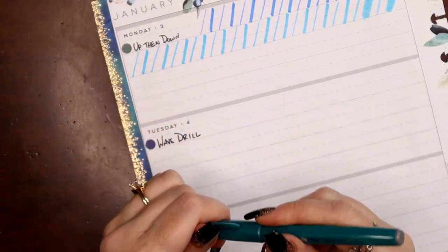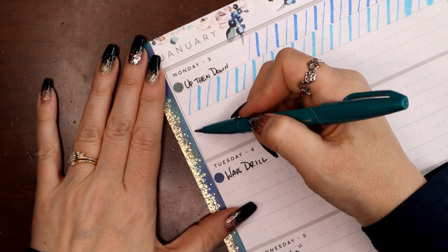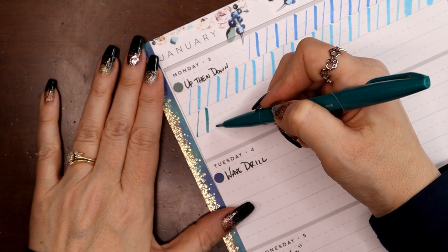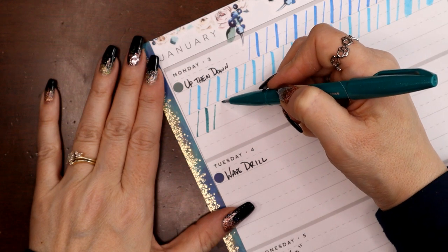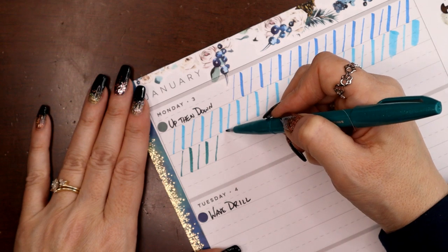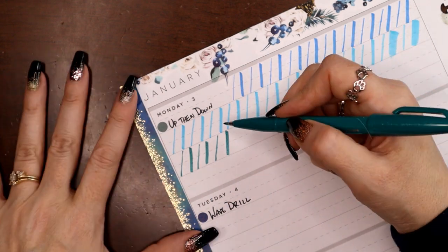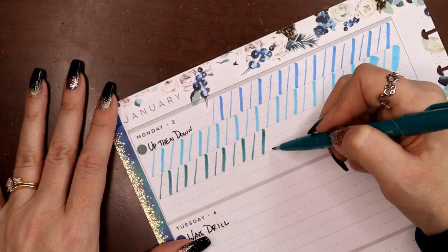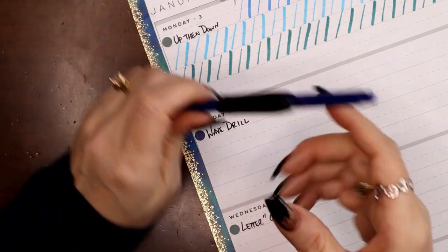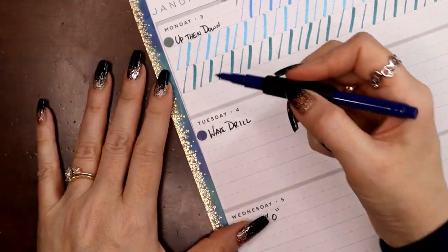Okay, next we have the Pentel Touch brush sign pen. Light up, heavy down. Light up, heavy down. Again, remembering to hold way, way up high on my pen. And last but not least, the Le Pen Flex with the pencil grip on it.